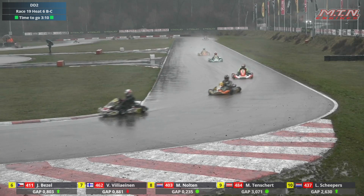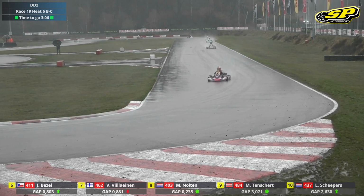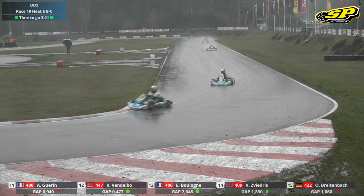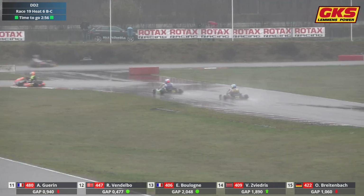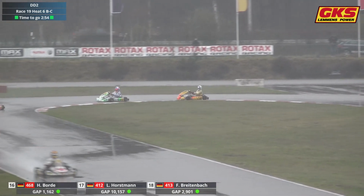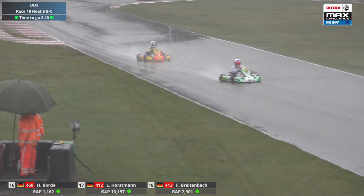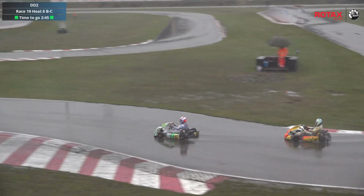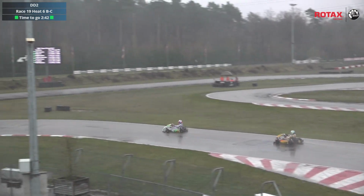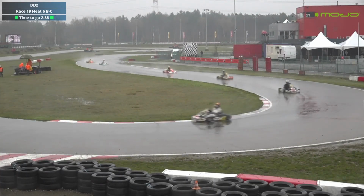So Svidris gets past Oliver Breidenbach for 14th position on lap number 5. Getting a little bit darker here, but not enough to the point where the floodlights need to be put on here at the circuit. But the rain has been unrelenting all day long. And Villiainen, I don't think is out of the woods yet when it comes to him battling away with Mick Knowlton. That's for P7.